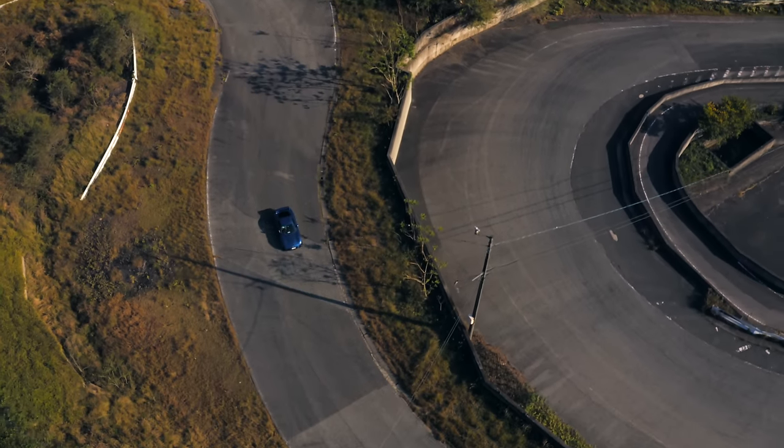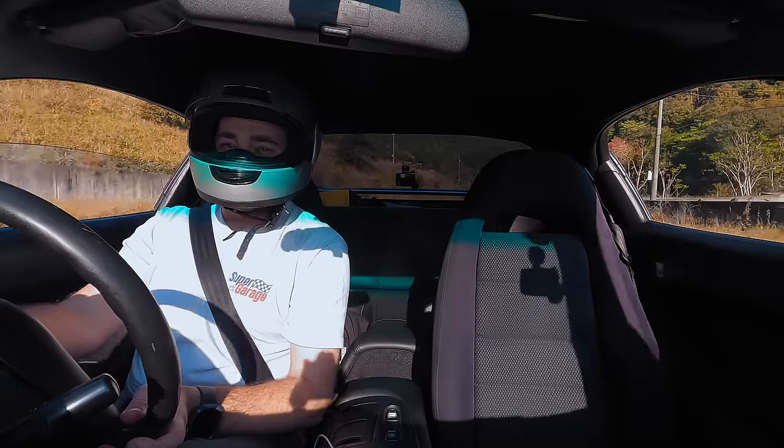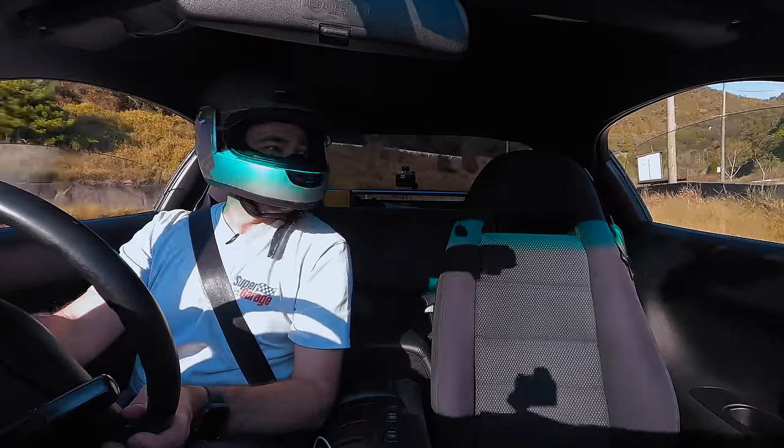Yeah, unreal, this is so cool. Driving a Japanese circuit in a car made for this. Just so cool. So cool.